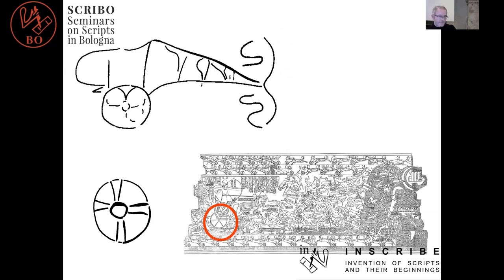At times, this logogram appears together with its full phonetic spelling, amota or amote, plural or dual, whereas the Mycenaean word designates the four-spoked wheel. The corresponding arma in classical Greek is used to describe the whole chariot.